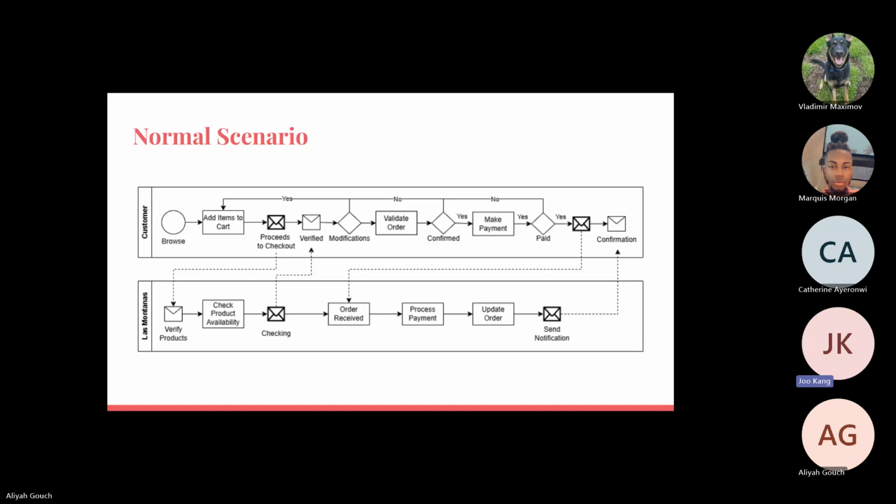Okay, thank you, Vlad. So there are three main scenarios, and in this case, we'll start off with the normal scenario. The normal scenario is just the normal interaction that the customer has when they're on the website. It starts off when they browse, and then they add items to the cart. Once they add items to the cart, it proceeds to checkout.